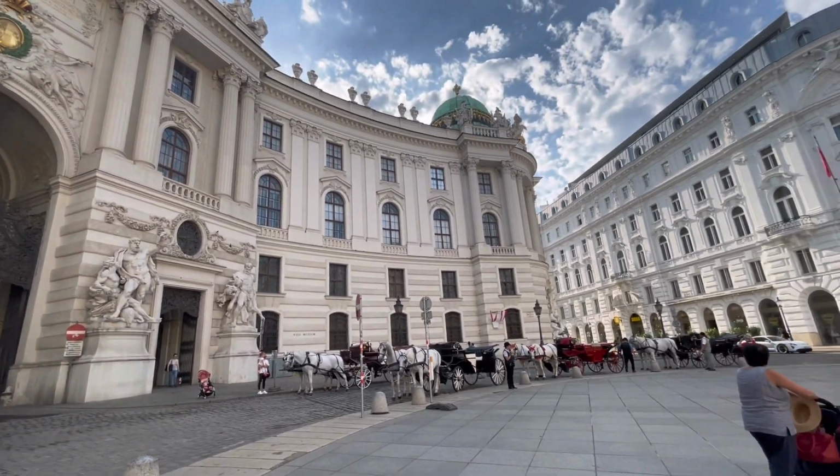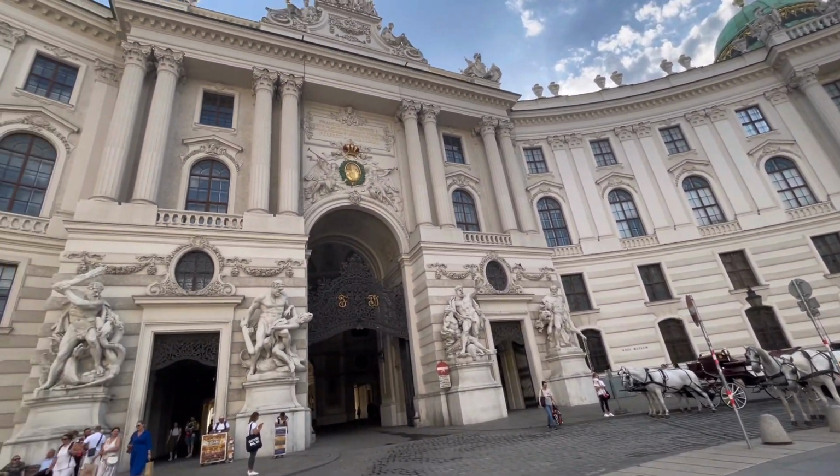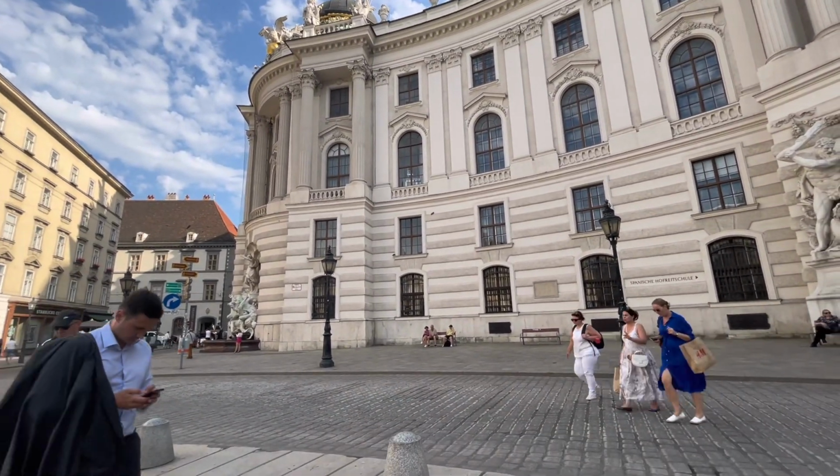Just merely looking at these attractions, you know now why the city of Vienna is one of the most visited tourist destinations in the world.